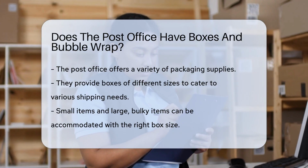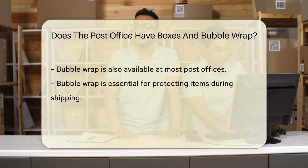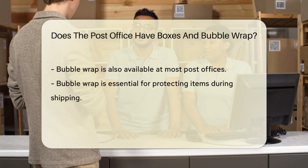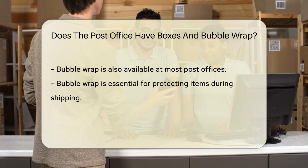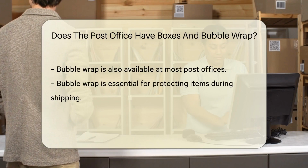Most post offices are like a paradise for packers. They typically offer a wide variety of packaging supplies. This includes boxes of different sizes for all your shipping needs. Need to send a small precious item? There's a box for that. How about a large bulky item? There's a box for that too.